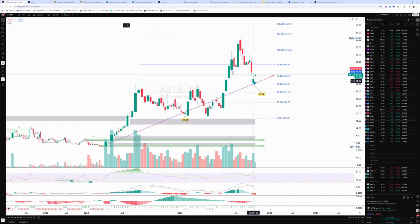AST SpaceMobile. I actually like it here. The only thing I don't like is this: RSI didn't come down, didn't take out these lows. I'd rather RSI got a little bit more oversold. However, in an uptrend, sometimes you get the squeeze in RSI, and that's kind of what it looks like. This is a little too euphoric for the squeeze.